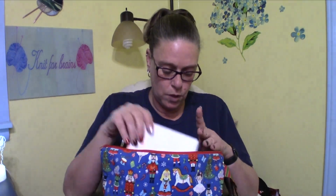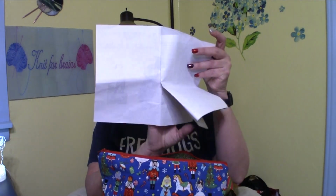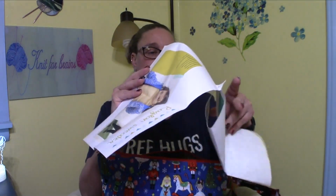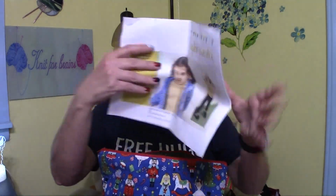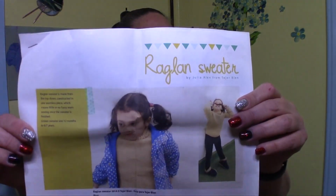It's the sweater for Little Man. We have a lot of wrapping to do. I hate wrapping. The pattern I was using is what? It was a free pattern. Raglan sweater. Well, that's easy enough. Okay, I was going to show you the picture if I could. There we go. Raglan sweater.